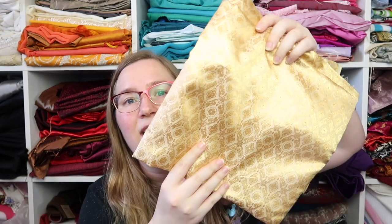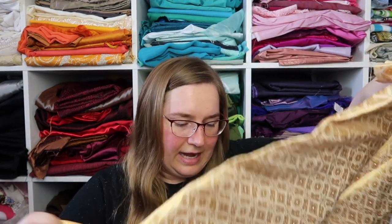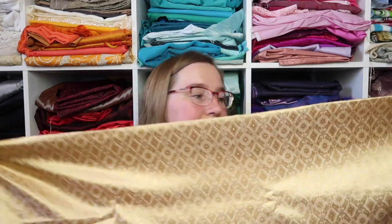Next we have one of my favorite fabrics, and it is another brocade, and it is this stunning gold on gold. I saw this and I just fell absolutely in love. It is quite a wide brocade actually. It's just under 150, so probably about 140 centimeters.